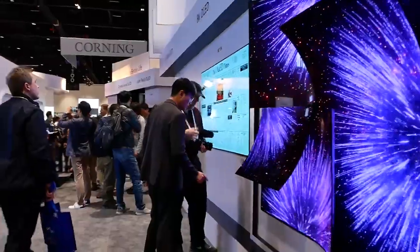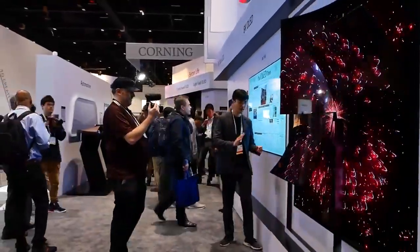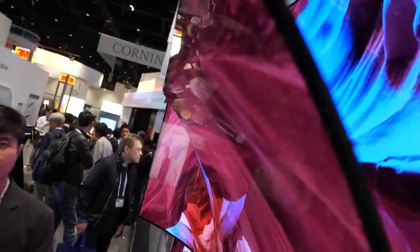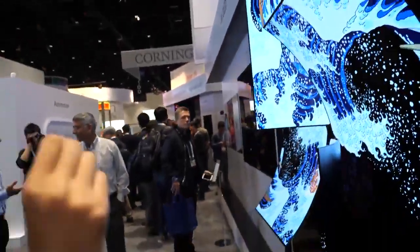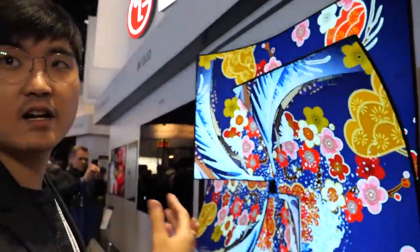So it's another demonstration of the flexibility of OLED. It is a demonstration of flexibility as well as how slim you can form them. You can touch the screen and see just how thin it is. It's thin like a phone. And the OLED display panel itself is even thinner. This is the thickness of the entire housing.